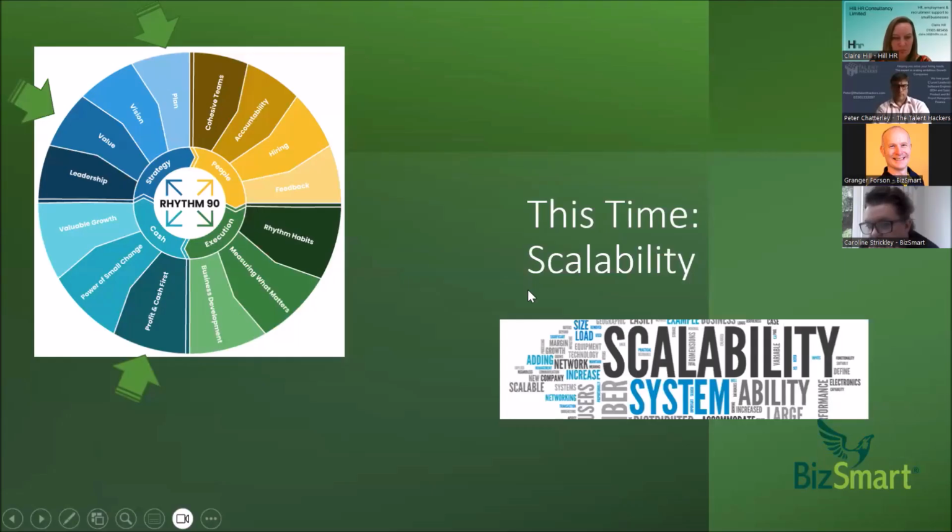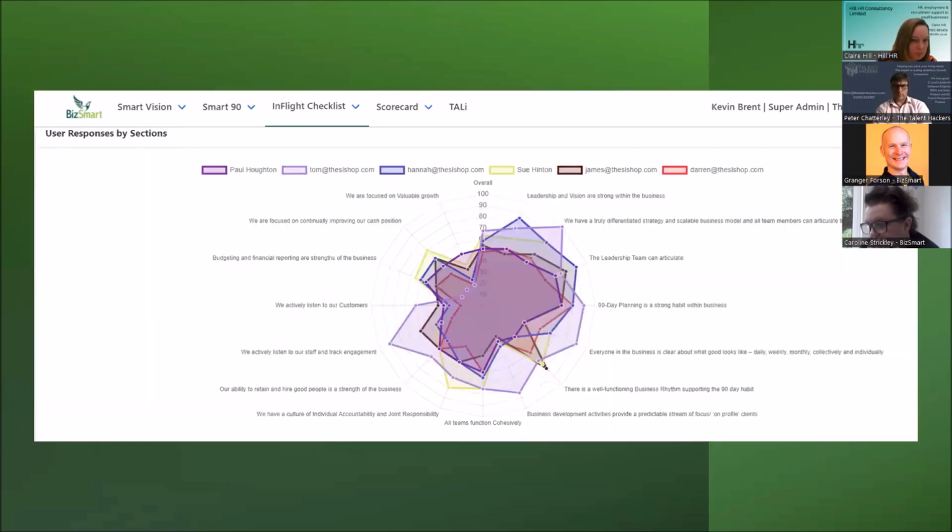This time around, it is around scalability and whether we've got a scalable business model. And there's a lot to consider, of course, when we ask ourselves whether we've got a scalable business. And essentially, that's what our in-flight checks do, and the Entrepreneur Scale Up system that we developed to help us to deliver on it. And we need to get the 4 key pillars of scaling up working right. That's strategy, people, execution, and cash.